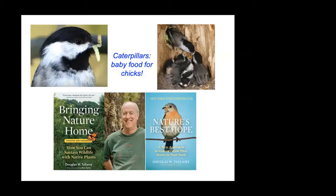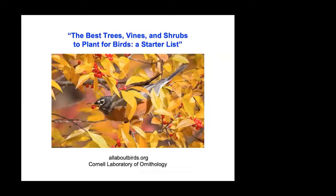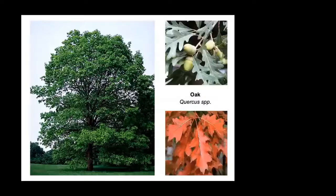So the Cornell Laboratory of Ornithology, allaboutbirds.org, offers the following plants as a starter list. Oaks are great as host plants for caterpillars. Mulberry fruits are irresistible to birds. So are elderberry shrubs.